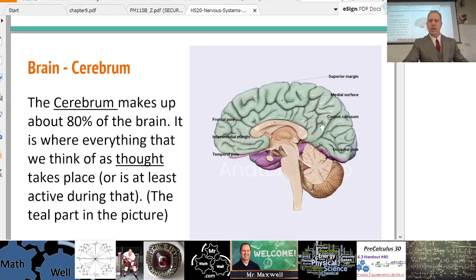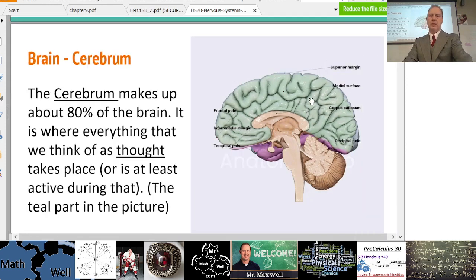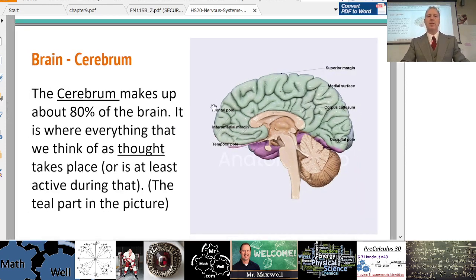I don't think you'll need to know, do you have blanks that you have to fill in? Okay, so no, you just have general. You won't need to memorize these just yet, just to know the general parts. Temporal lobe, if I can even read that. Let me zoom in for you. Inferomedial margin, frontal lobe, superior margin, medial surface, corpus callosum, occipital lobe. No, you don't need to memorize those. So there's lots of different parts. The brain's very complex, right? Okay, that's the cerebrum. Questions?